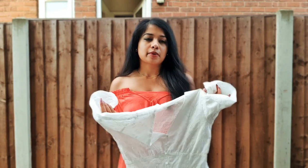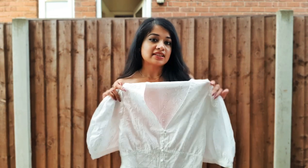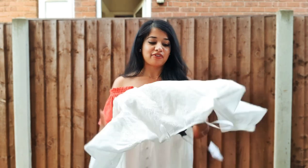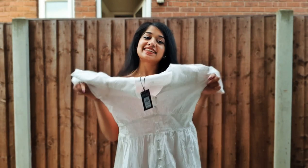Because I'm 5'3", I am sometimes a bit more wary with midi lengths, but this is the perfect midi length on me. The other dresses on me, you'll see where they hit: one of them hits just above the knee, one of them just to my knee. I wasn't quite sure on the length, if it was a bit awkward on me, but I think with a heel, with a slight wedge, I can make it work and they look nice. But do let me know what you think of them. So this is the midi dress from Primark.